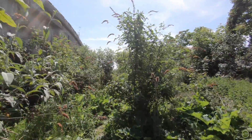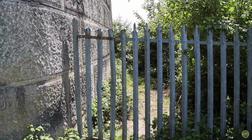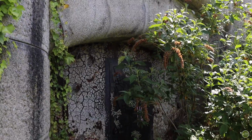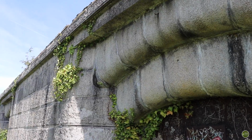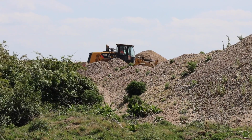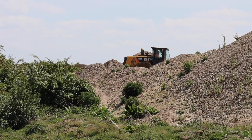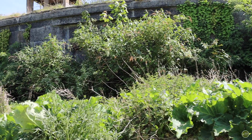There really isn't any easy way to get into this fort, not without climbing over one of these fences or climbing up with a ladder up the wall. I mean, it's a fortress. They're designed to be hard to get into. Yeah, you could possibly get in from the yard on the other side, but there's people working in the yard in the aggregate plant there, diggers and things moving around, so unfortunately we're not going to be able to go in, which is a shame because this one's in much better condition than the other fort because it's less accessible.